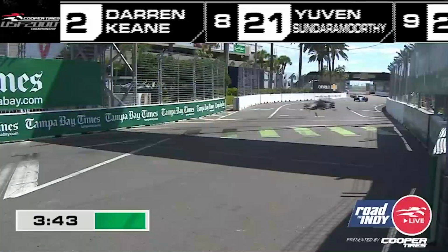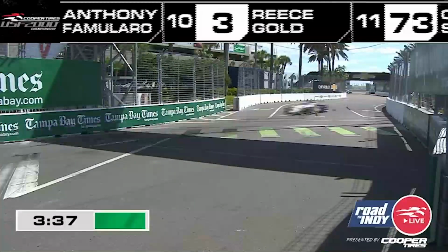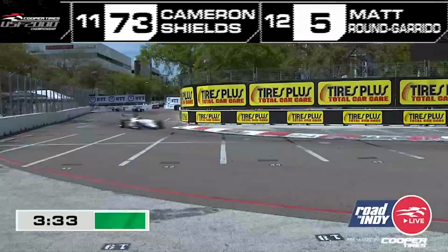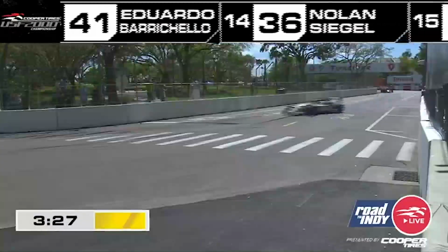Manuel Suleiman in that second spot. Darren Keene a couple tenths quicker than Tomaselli last time by. He's slowly closing up. Keene trying to get a couple more positions here. Otherwise, no real close racing. They're pretty much nose to tail, but with a length or two separation between each of them.